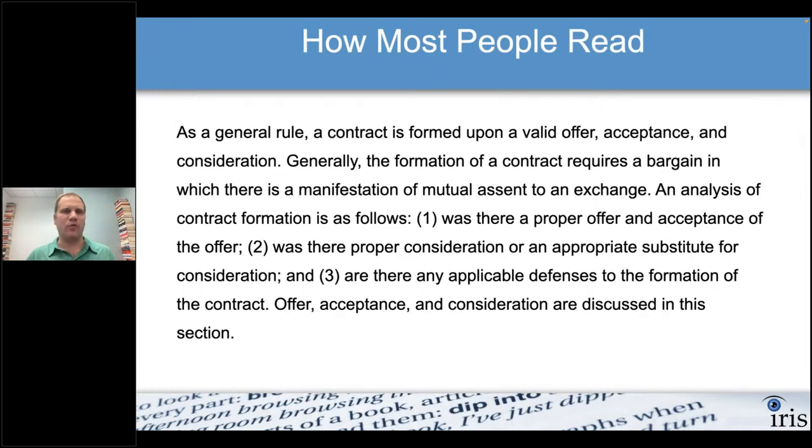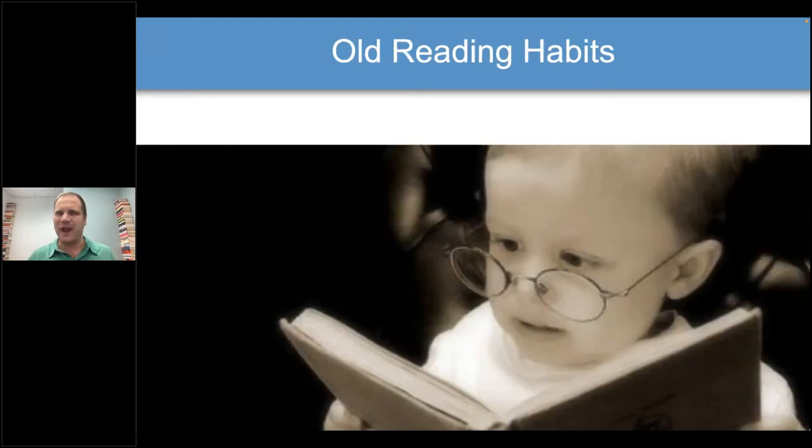How do most people read? If you look at this green dot bouncing around, most people with their eyes, they do something like this, going word by word. Sometimes they're like, hold on, I got distracted. I got to go back and reread the information. We've all done that. And there's basically a few old reading habits that you got to change if you're going to start reading faster and more efficiently.